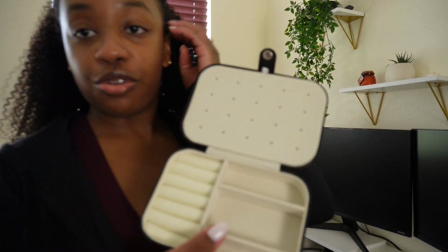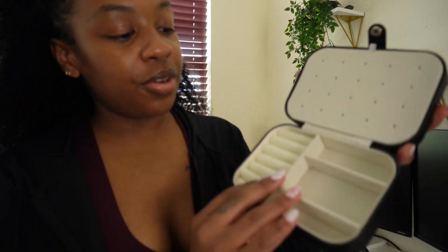Yeah, I have this travel jewelry case as well that I got from Amazon. You can fit some earrings here, some rings, probably other earrings. Necklaces I can hang here as well, and they can just fit in this little pocket. So very functional as well.